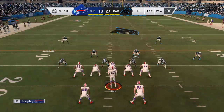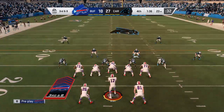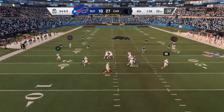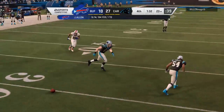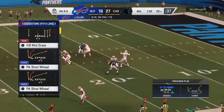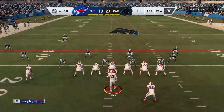And it's 3rd down now. The Bills on 3rd down. Just 1 for 3 thus far. This is 3rd and 8. Allen. And tight coverage there. It's knocked away, incomplete. The all-pro linebacker Luke Kuechly right there on the coverage, stride for stride.